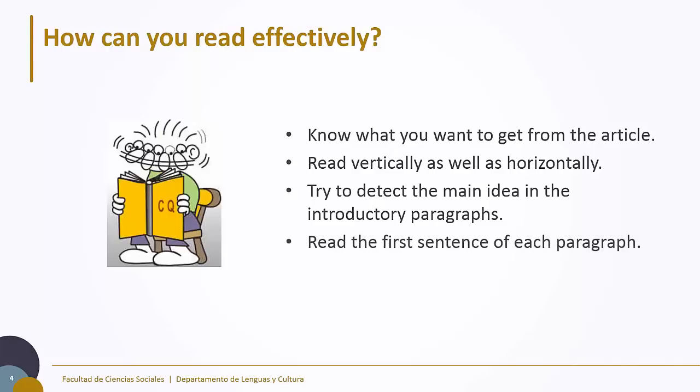4. Read the first sentence of each paragraph. The introductory sentence of each paragraph usually describes what follows in the paragraph. When you skim, read the first sentence in each paragraph and then decide whether the rest of the paragraph deserves a read. If it doesn't, move on.